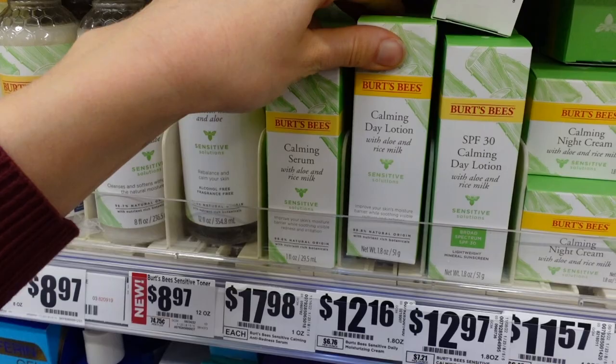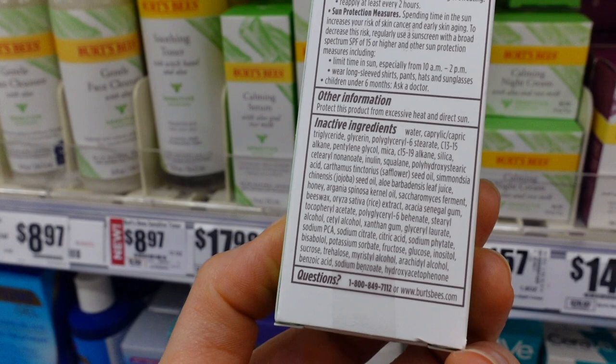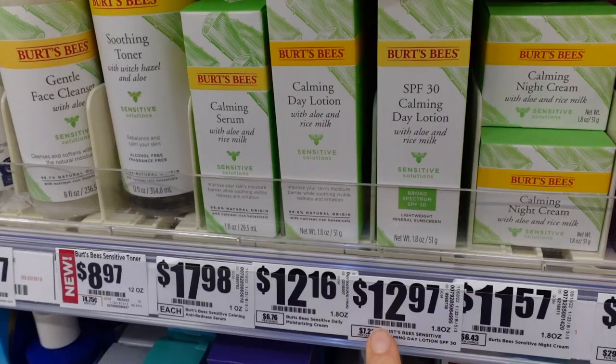But is there any sun? Here's one with a sunscreen in it. Mineral sunscreen. Squalane, jojoba seed oil, $13. Seems okay.